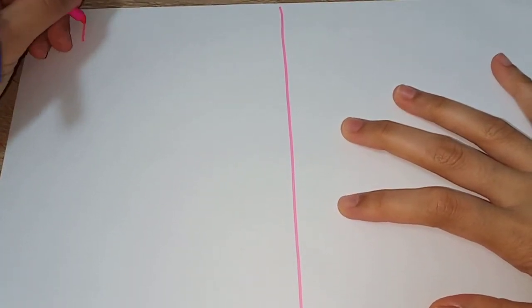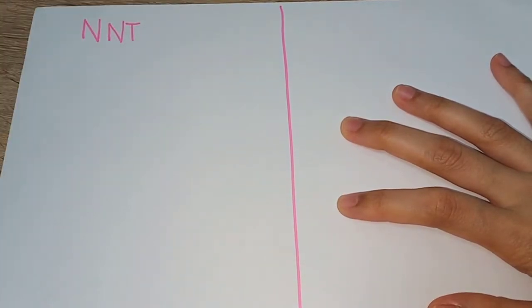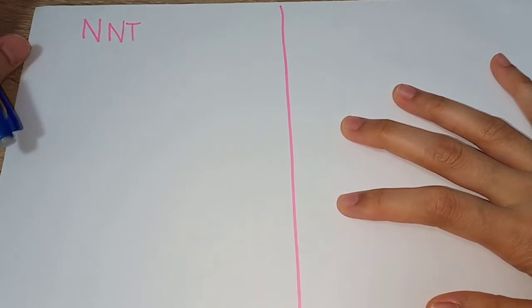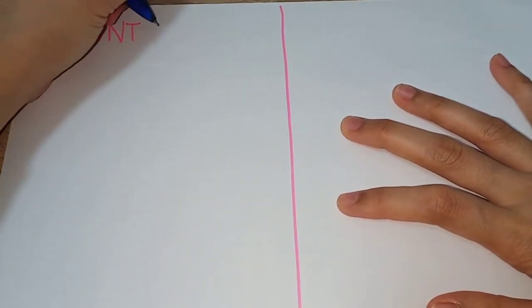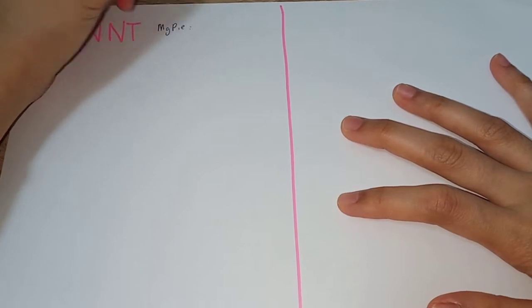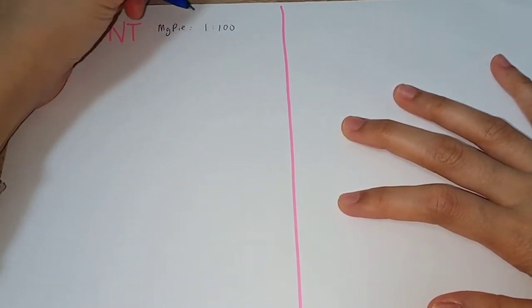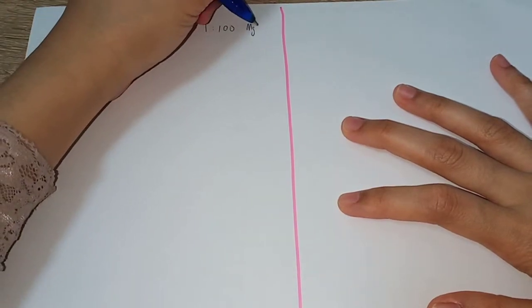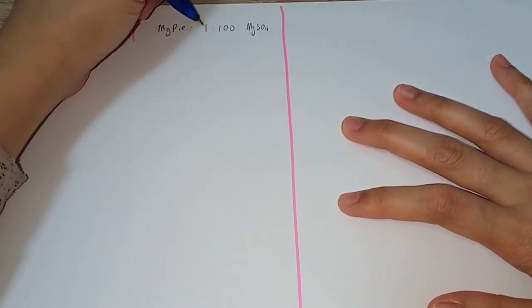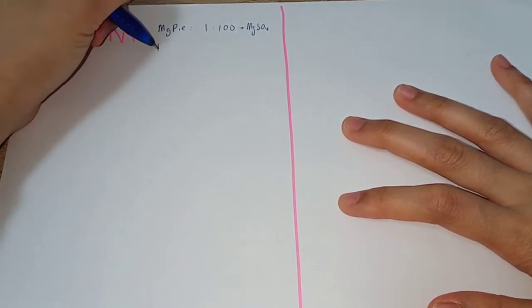I want to talk about the number needed to treat, because in O&G there are a lot of things that really relate to number needed to treat. So what is number needed to treat? Basically, let's give some examples. For example, the MAGPIE study says that in 100 women treated with magnesium sulfate, we can prevent one eclampsia.